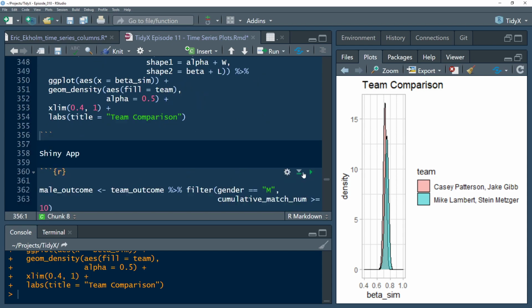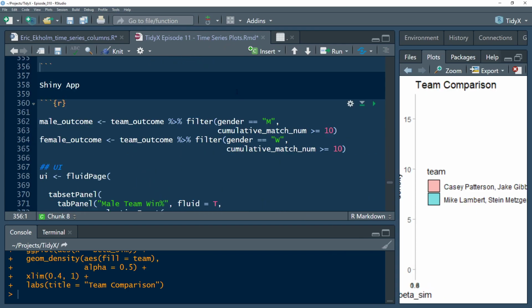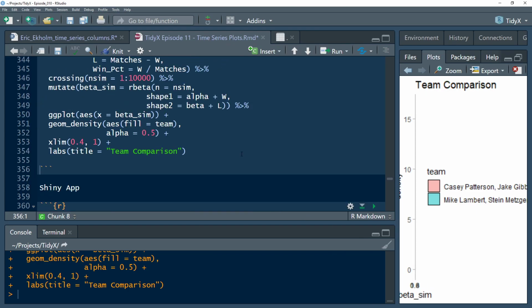And then we've got a Shiny app at the end of here. Those of you that want to go through our code to see how to do some Shiny stuff with this too, we've got some extra code for those of you that want to do that.